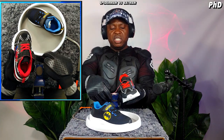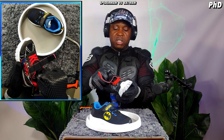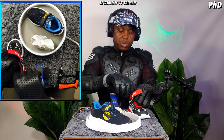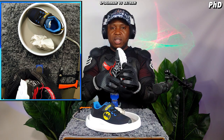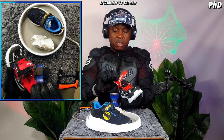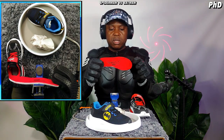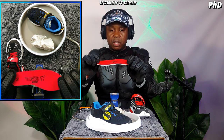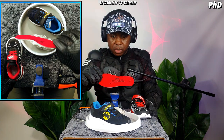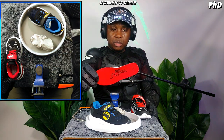By the way, this is brand new sneakers right over here. As you can see, it's beautiful and brand new. And we got the Spider-Man insole. The insole is beautiful, Spider-Man right over here. As you can see, everything is on point. It's a wonderful Spider-Man insole right over there. It's lovely. It's beautiful. This is good quality.